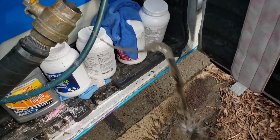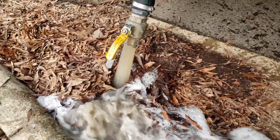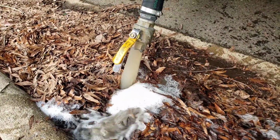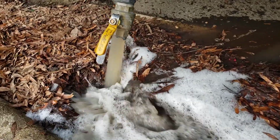But wait, chocolate milk. Holy moly. Crazy, it's gonna shoot out. Yep, I knew it. Oh! Ooh, that stinks. Holy moly, guys. Brownstown. Woo-wee.